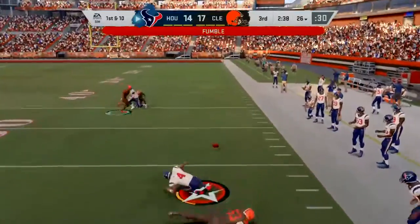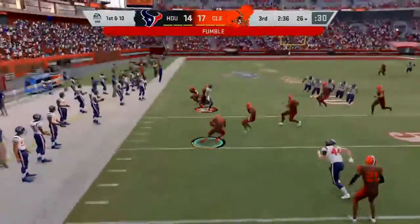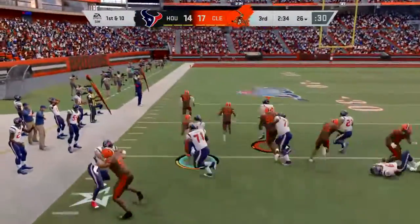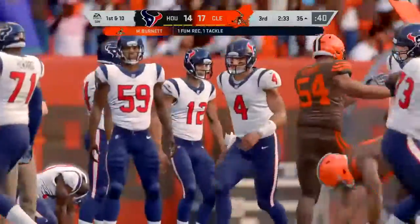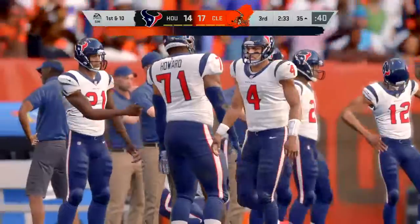Oh, the ball is out. Watson lost it. And this is picked up by the Browns. Oh, he's got some breathing room. And the return here is stopped at the 35-yard line.